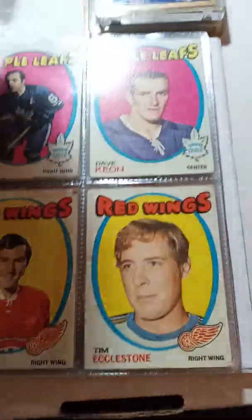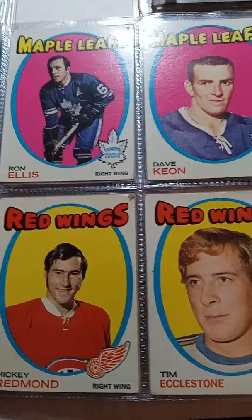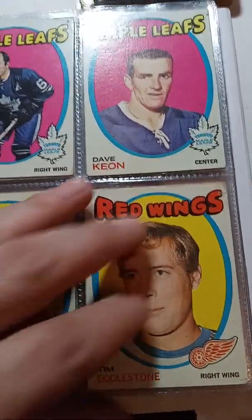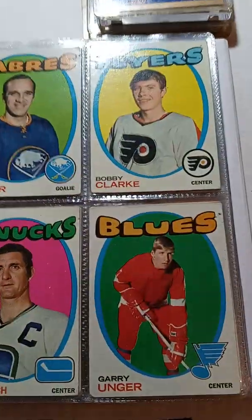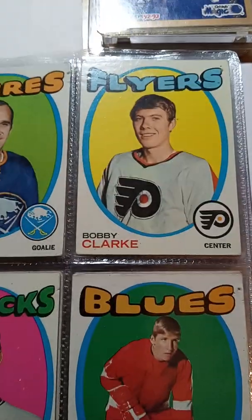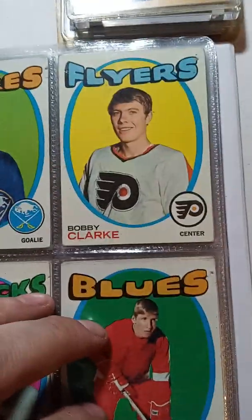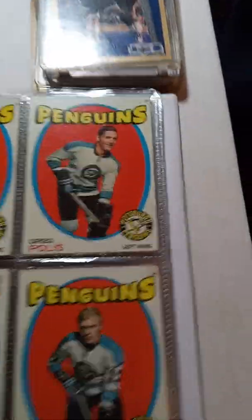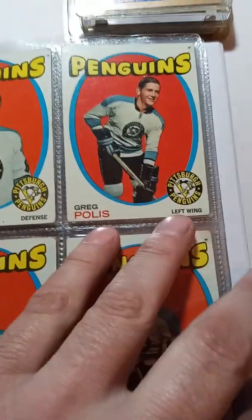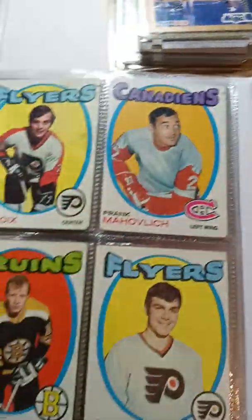Here's the problem with this collection. The old hockey cards, pretty much all of them have little pinholes. So most of these will probably end up on eBay as one big lot. But it had a lot of star cards in it. For example, there you have Bobby Clark, a nice-looking card, also pinholed. So condition was the main driver here. What was I going to do in terms of condition with these cards?